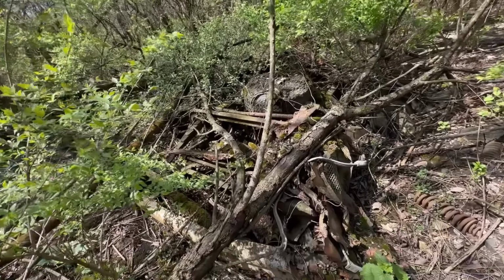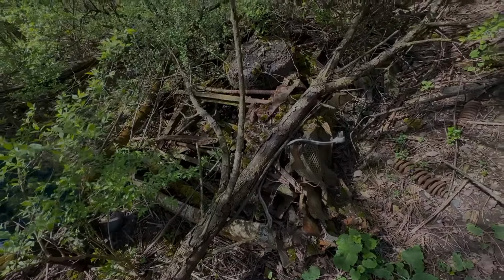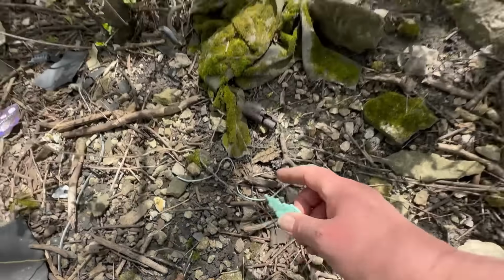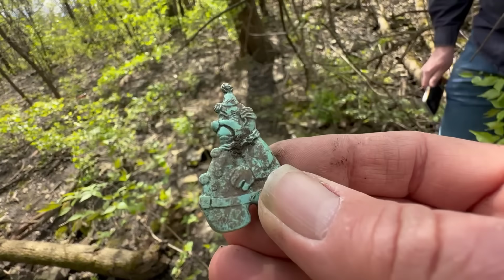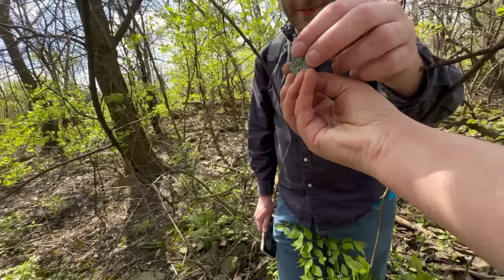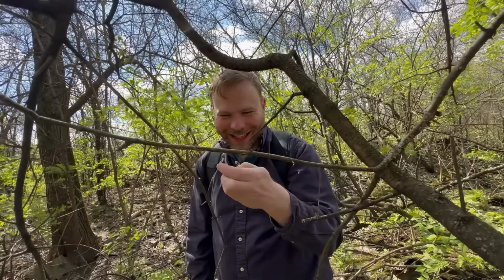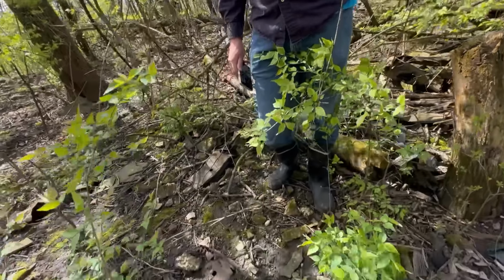The old... I don't know if this is a car or a tractor. Old vehicle. There appears to be a little clown here. I shall give that to Bryce. Ooh, what you got there? Little clown. That's me. Yes. I will keep it if you don't want it. No, absolutely. You keep it. I wonder what it's from.